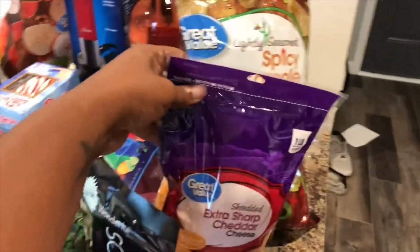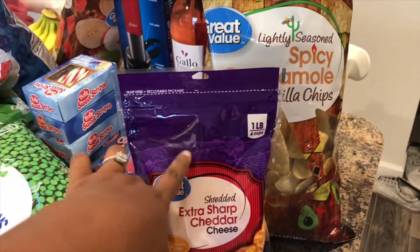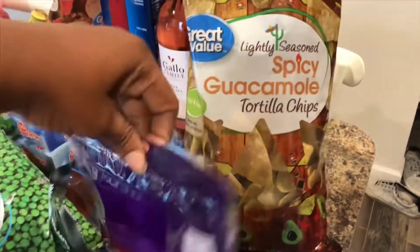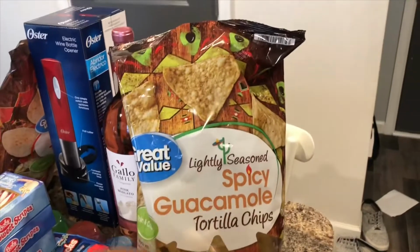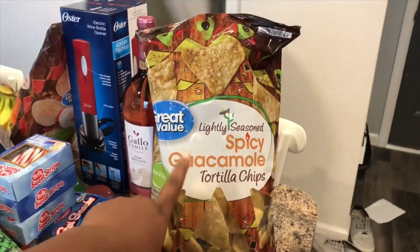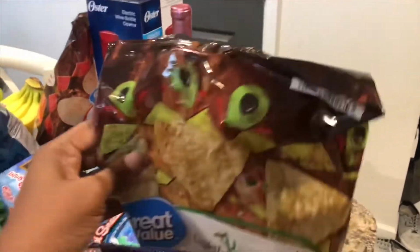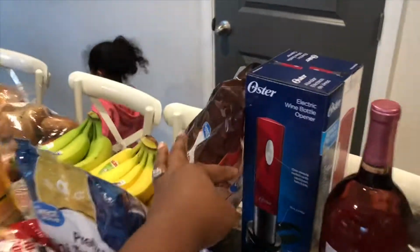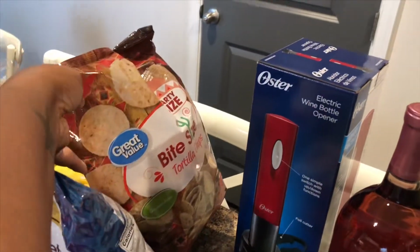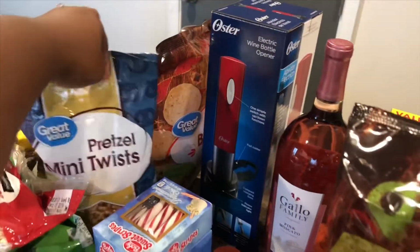We have some extra sharp cheddar here for when I make cheeseburger soup, which is so good. We have spicy, lightly seasoned spicy guacamole tortilla chips. We use these to make haystacks. We used this one, the bite-sized tortilla chips. And then this is mini pretzel twist.